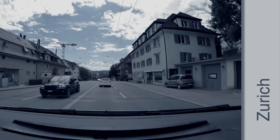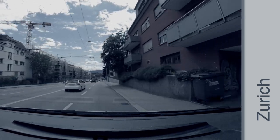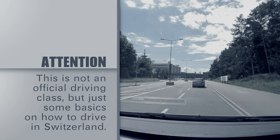And so what I'll do is I'll just show you a cockpit view on the roads and the most important things you have to be aware of when you rent a car or when you're coming from another country in Europe and you want to visit Switzerland and you want to drive in Switzerland.